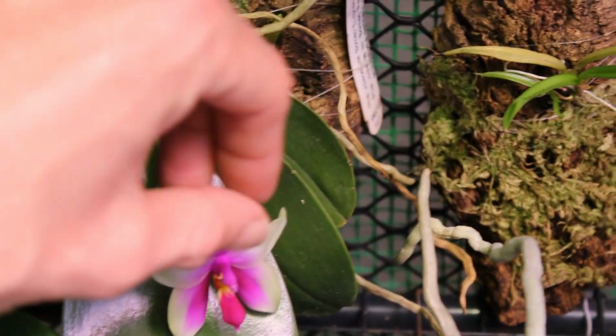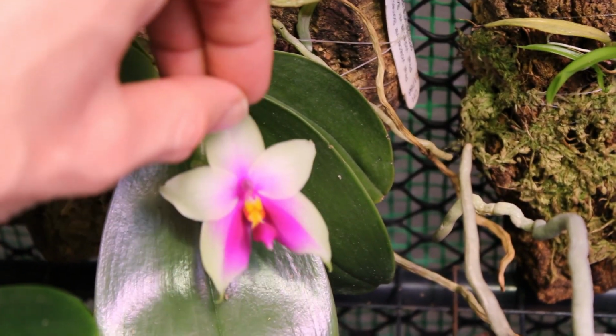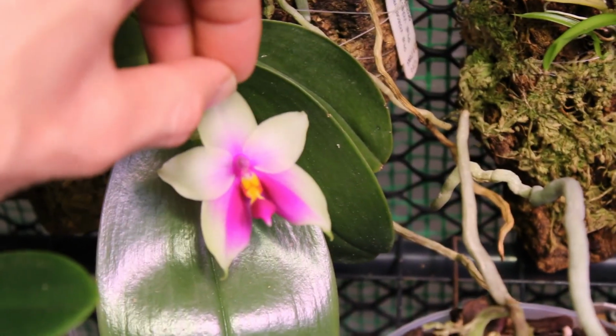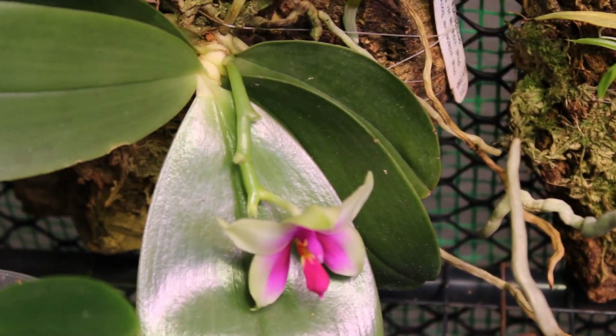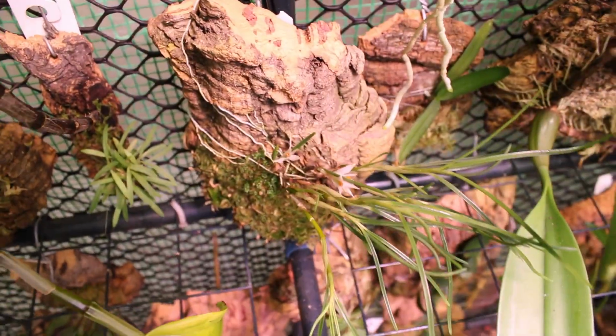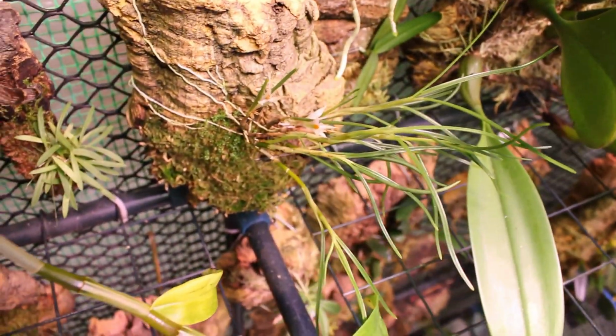I think the spike is going to go dormant with the temperatures, but it's nice to have one last hurrah. That's 3 flowers this year from this plant, and I'm thrilled about that. So over here we have another guy still in bloom. This is our Dendrobium Helium.